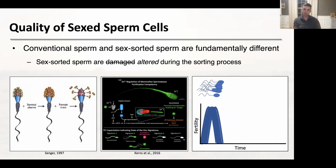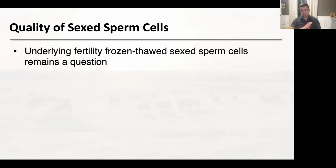If you had all of the sperm cells capacitated, is that a subfertile unit of semen? Not necessarily, but it would need to be placed in the reproductive tract very close to ovulation in order to achieve optimal fertility. If it was placed too early relative to ovulation, we could have just this mismatch in terms of these fertile windows of time. So that's often how we think about sex semen.